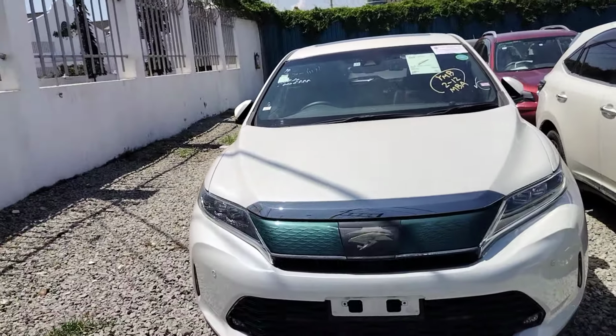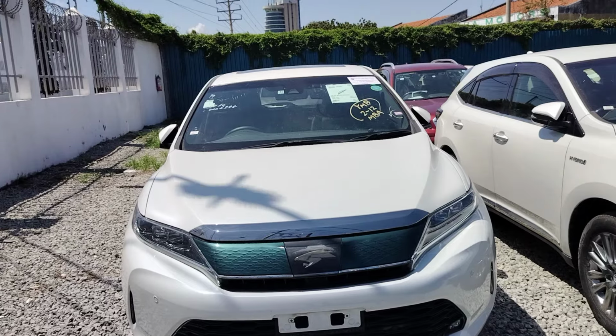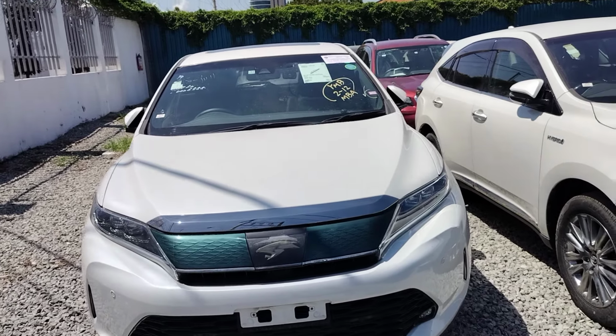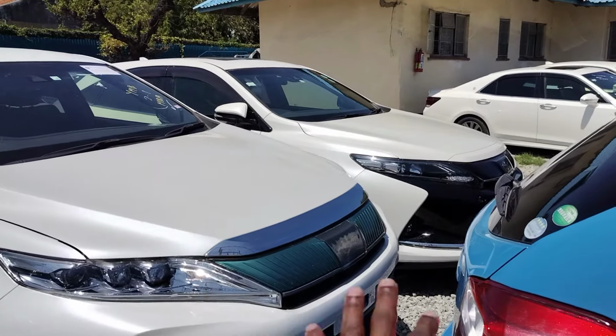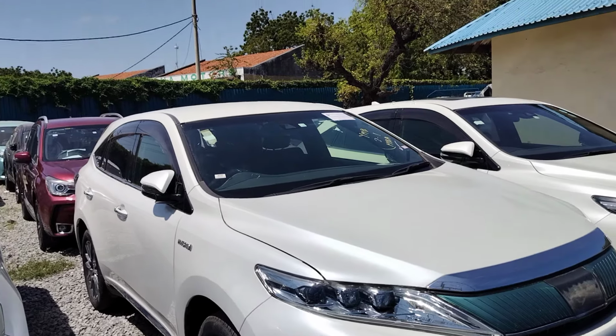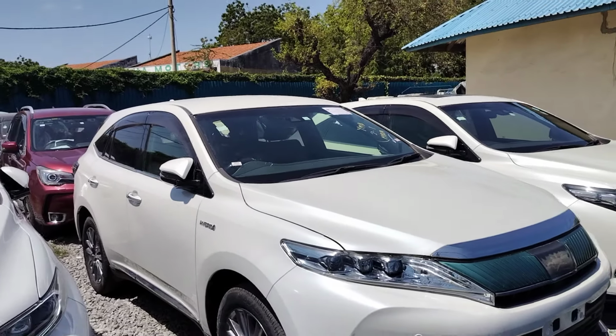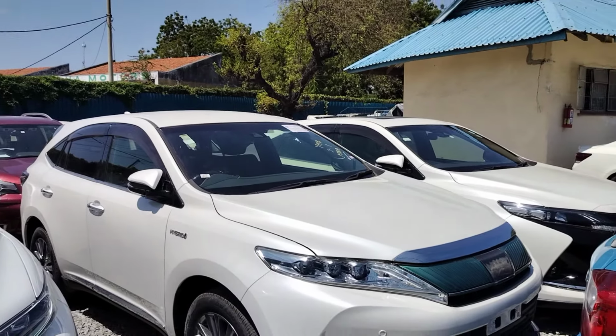So if you want this one, the premium version of this unit, inakupatia na 4 million shillings, and of course it is very much negotiable. If you want the same car but with a little less spec, naangalia the front side looks amazing, ina car the same, everything looks the same. The only difference is in the interior, haina JBL sound system na haina sunroof. Hii gari tunakupatia na 3.8 million shillings, and of course it is very much negotiable.